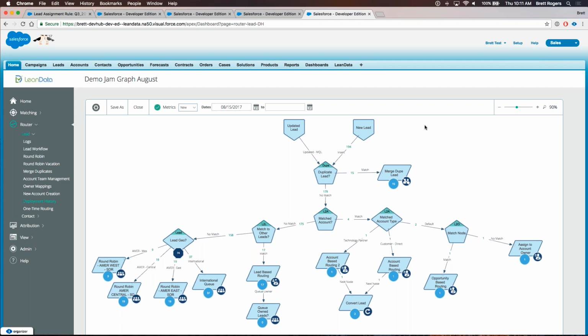That was great, Brett. I really liked how visual that was, and it seems like it'd be pretty easy to solve the challenge of lead assignment rules, which I know since I do most of my work in Sales Cloud, that always seems to be like one of the pain points of trying to do assignment rules. So Amanda, do we have any questions about Lean Data?